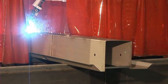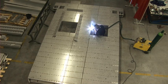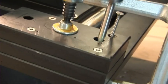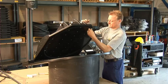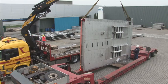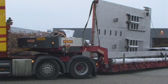KWT stands for Synthetic Water Management Techniques. The abbreviation dates from the time that predominantly high-density polyethylene items were supplied. This custom-made stainless steel gate is ready for transport to the UK, where it will be installed as a sluice gate in a tidal river lock.